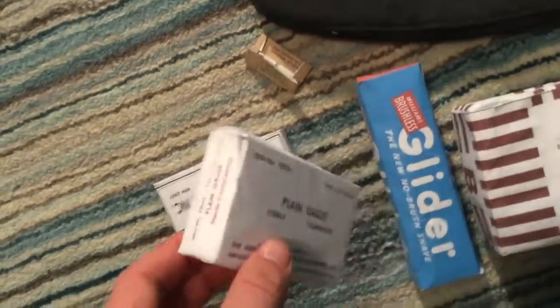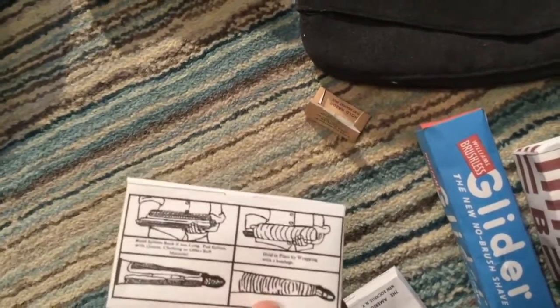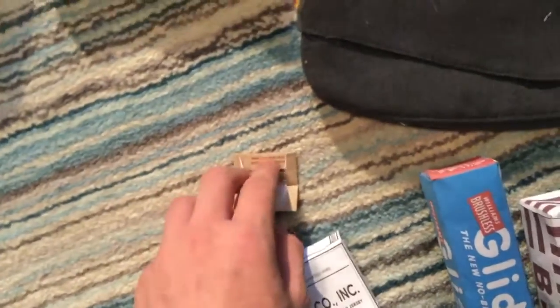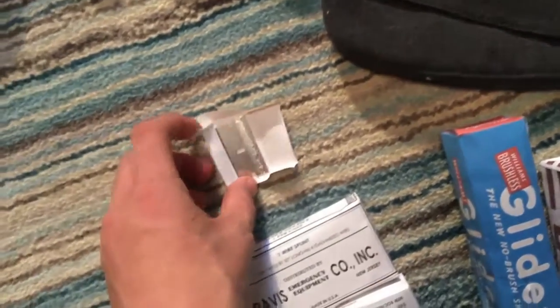A plain gauze. What even is this? I think it's a metal. Yeah, it's a wire splint. Next we've got a Gem razor. This is how they were folded as well. This is folded correctly. There is actually a razor in there.